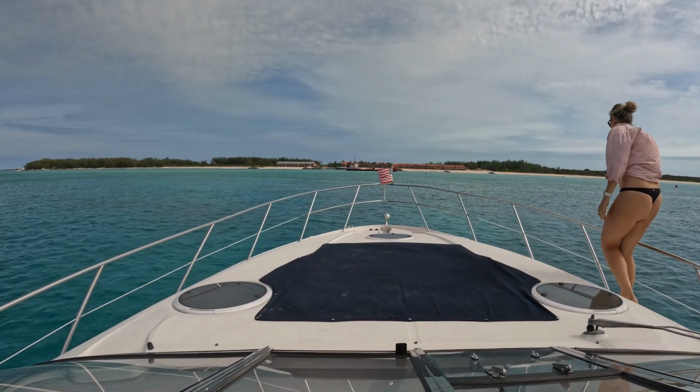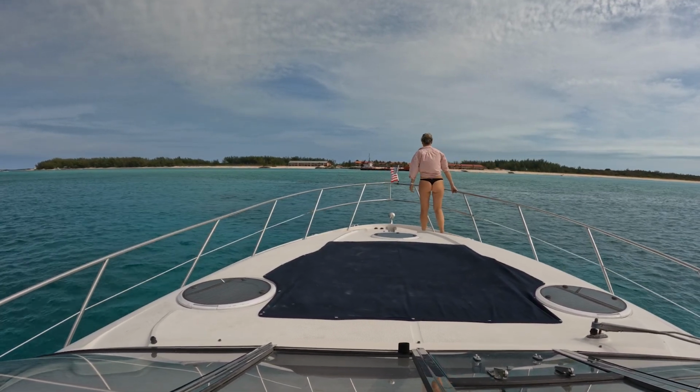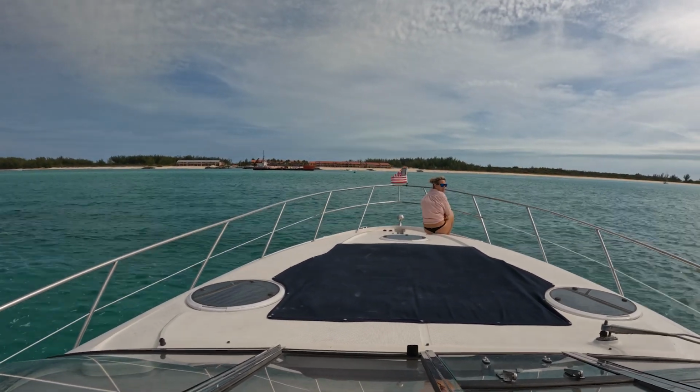Navigating to Bimini can be tricky. The crystal clear turquoise waters invite you to take a shortcut. Don't fall for it. Stay in the channel, as even experienced seamen can run aground, as this ship in front of us did, just a few hours before we got there.